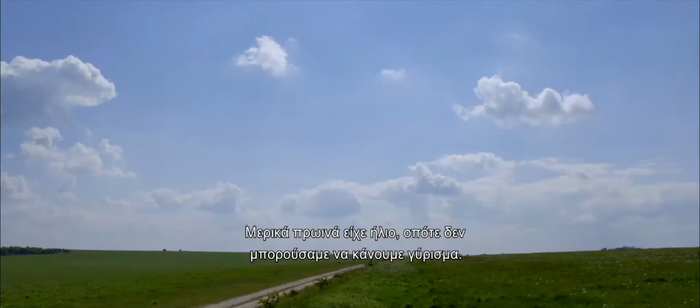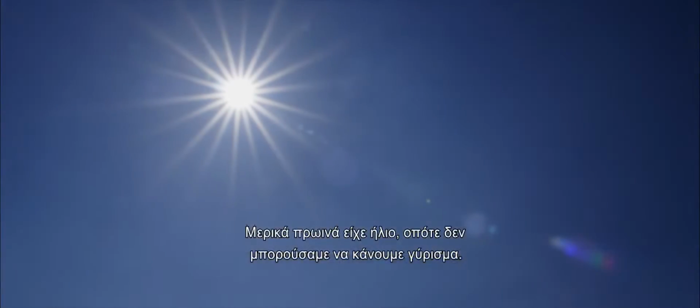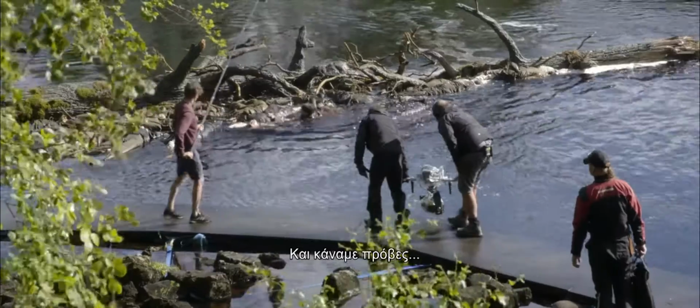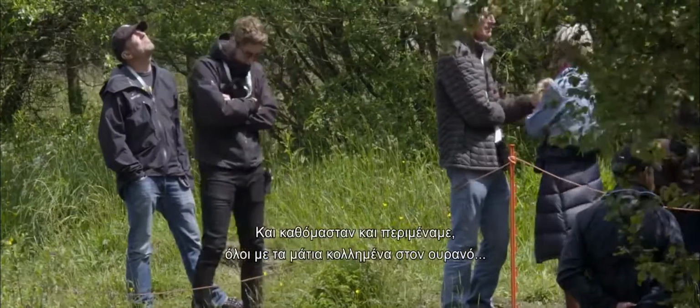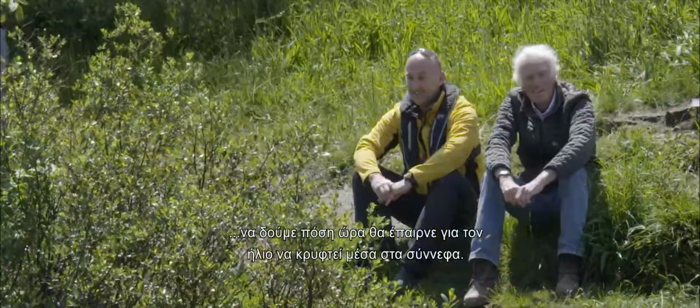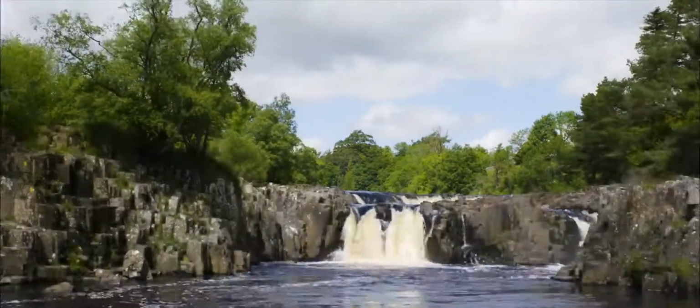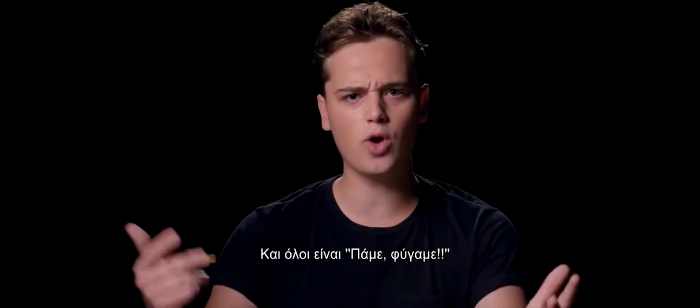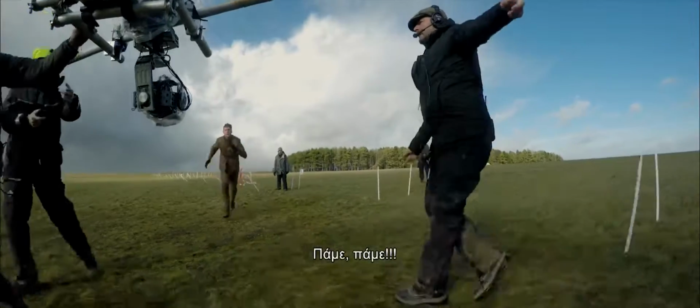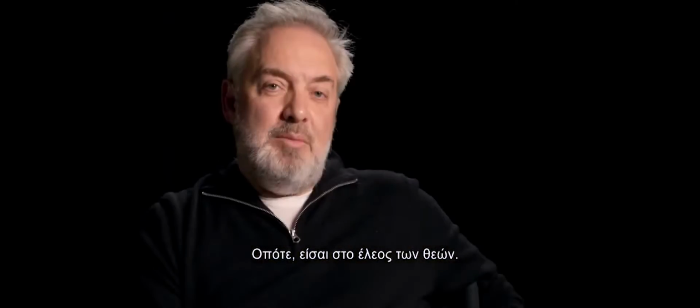So some mornings, the sun would be out and we couldn't shoot. So we would rehearse. And then we'd be waiting around, everyone with their eyes up in the sky, trying to see how long it'd take for the sun to move behind the cloud. And as soon as it comes over, you've got this 5-minute window. Everyone would be like, come on, go, go, go. So you are also in the lap of the gods.